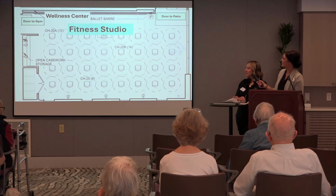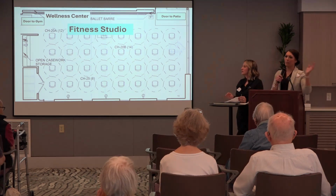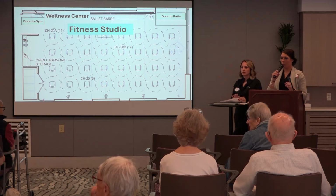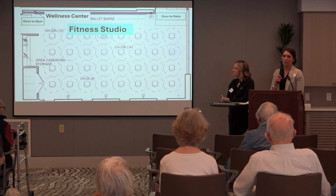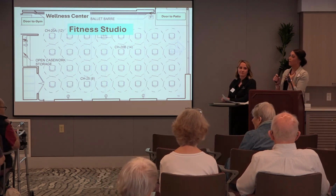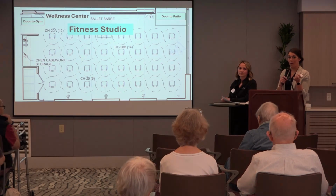Lots of beautiful daylight there. Yes, the back wall has a floor-to-ceiling mirror. Is it not on? Oh yes, so that is the other piece. So in addition to overhead sound with music and things like that, all of our instructors will have wireless microphones, so you'll never have to worry about not being able to hear them. Very exciting.